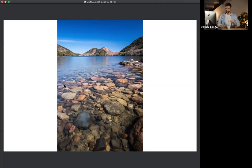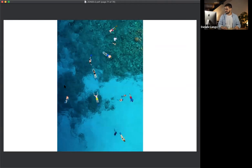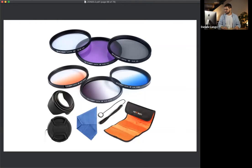Let me see if I've got a picture. Do I have a picture? I don't. Shame.